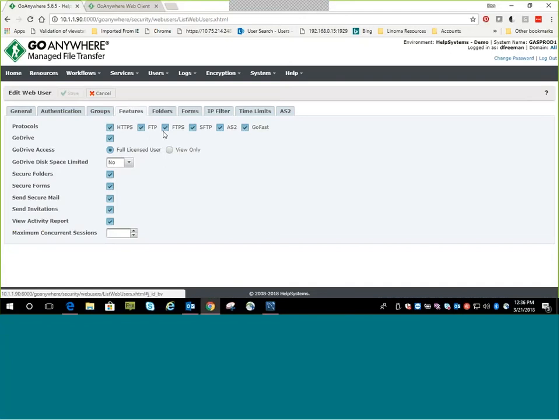Now, as we mentioned quickly, there are FTPS, SFTP, HTTPS, and a couple of other listeners that we have available to us here, and we'll go through a few of these. On the HTTPS web client, all these on the vertical column are all the different services there. We'll definitely look at secure forms and maybe secure mail if we have a chance. But these are things that you can individually give rights to each individual web user.